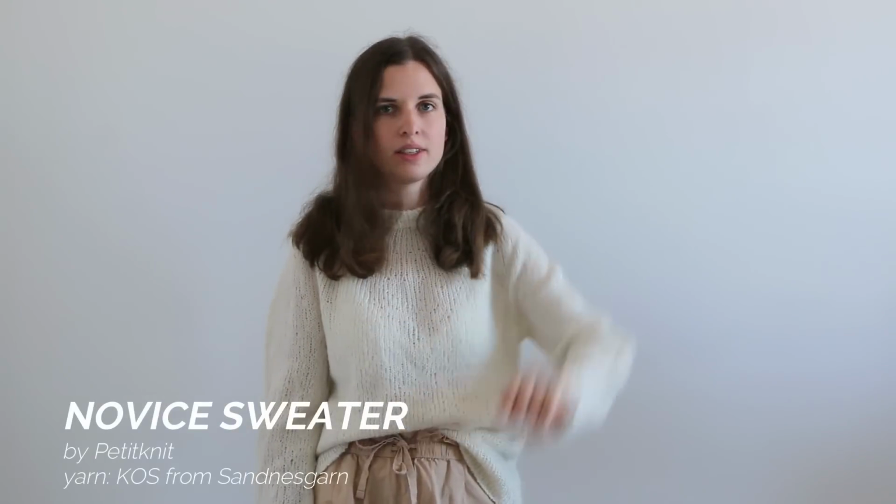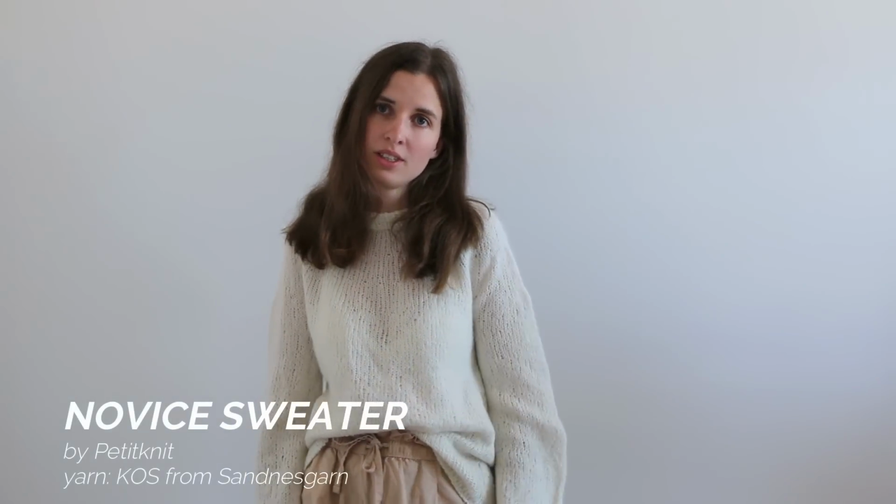So let's start with this sweater. This is a Novice Sweater by Petit in the size S, and it's knitted with Cos yarn from Sandnesgarn. It's an alpaca and nylon blend, and this was my first ever sweater I have knitted. So this one has a lot of mistakes in it, and I didn't do a good job weaving in the ends, and that's very visible. But I still love the sweater and I have worn it a lot.